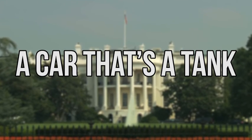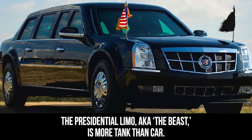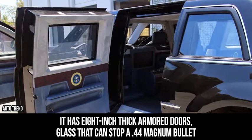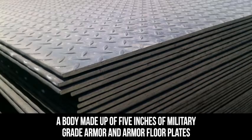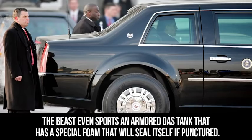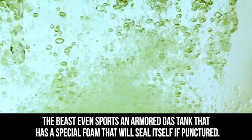A car that's a tank. So what does all that research and development get you? The presidential limo, aka the Beast, is more tank than car. It has 8-inch thick armored doors, glass that can stop a .44 Magnum bullet, a body made up of 5 inches of military-grade armor, and armored floor plates to protect the president from grenades and bombs thrown underneath it. The Beast even sports an armored gas tank that has a special foam that will seal itself if punctured.